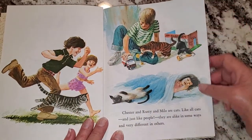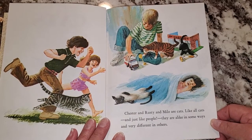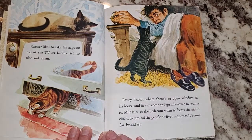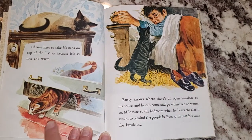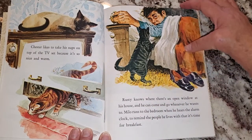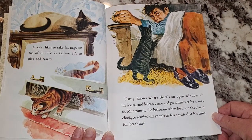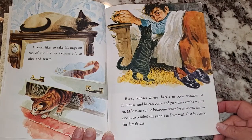Chester and Rusty and Milo are cats. Like all cats, and just like people, they are alike in some ways and very different in others. Chester likes to take his naps on top of the TV set because it's so nice and warm. Rusty knows where there's an open window at his house, so he can come and go whenever he wants to. Milo runs to the bedroom when he hears the alarm clock to remind the people he lives with that it's time for breakfast.